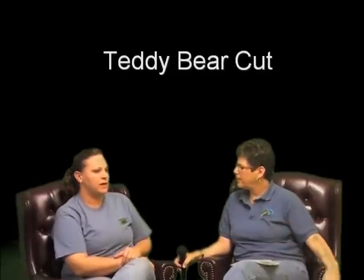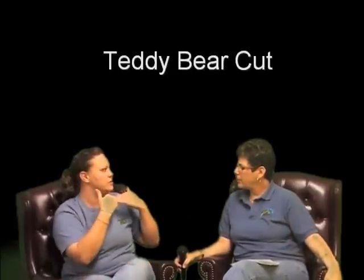What's a teddy bear face? Teddy bear face is adorable. It's just a nice little round, even teddy bear face. It usually goes with a puppy cut, but you can do it on a shorter coat too. And a square face is when they want the beard more of a square on the bottom. Then of course a clean face, they take it all down, like your poodles with the shaved face. You take off the whiskers too, and it's from about eye level all the way forward that is shaved down.